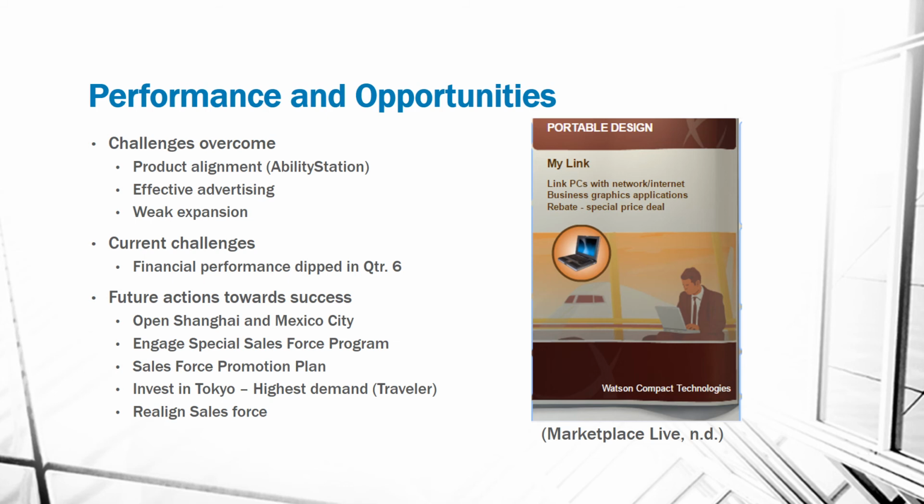So, Watson Compact Technologies would like to highlight some of the challenges that we've overcome. We have learned how to align our product. I mentioned early on that we had difficulties with matching our customers' needs with our product, the Ability Station. As we mentioned, one small piece missing from the product can make a big deal. However, now we have a highly ranked product in the eyes of our customer, and we believe that going forward, we will be able to take some of our market share away from Pikainen.